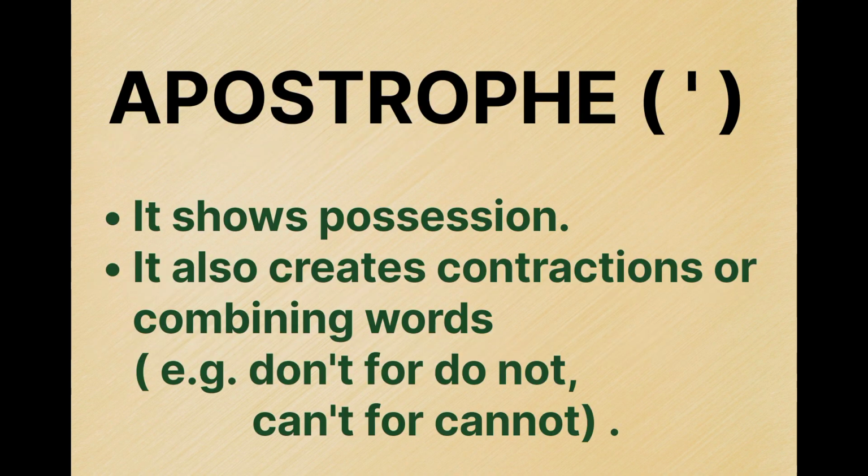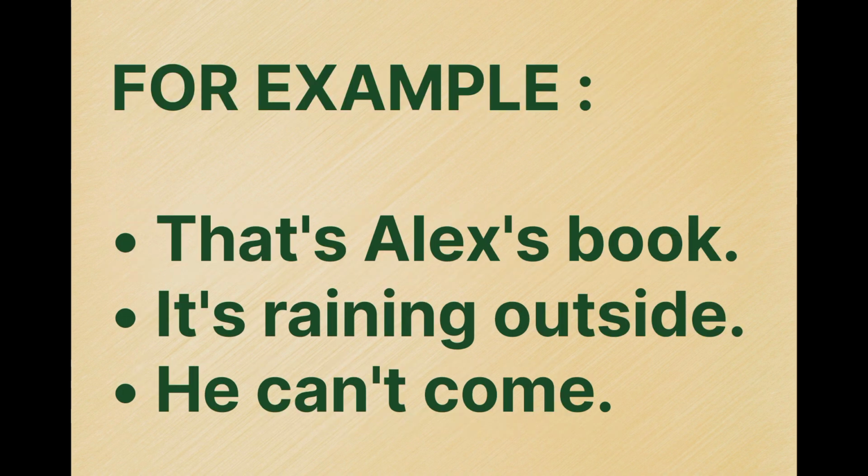Apostrophe. It shows possession. It also creates contractions or combining words. For example, don't for do not, can't for cannot. For example, that's Alex's book. It's raining outside. He can't come.